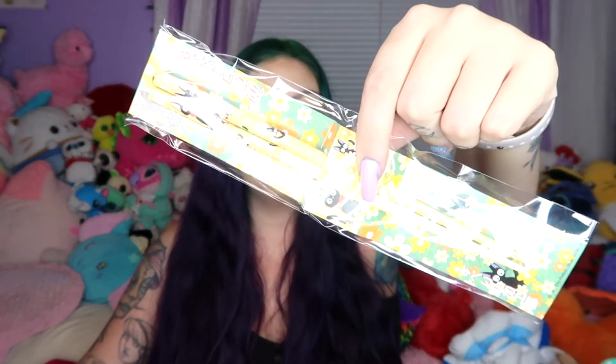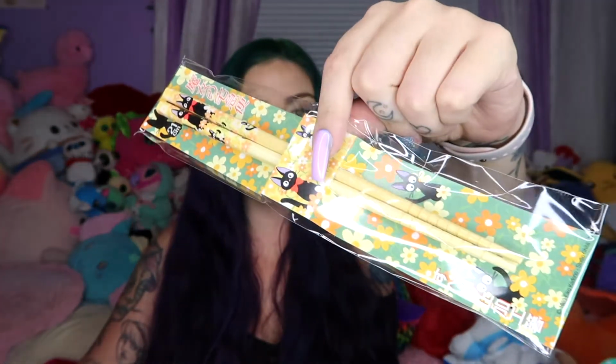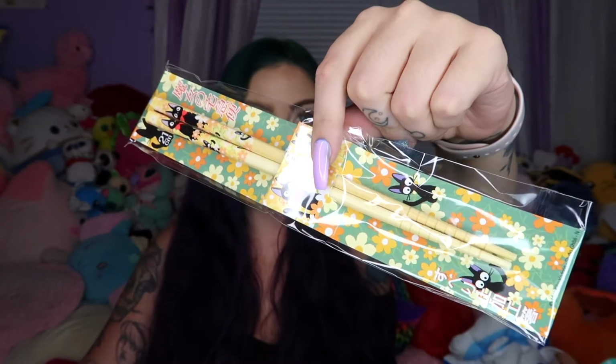Oh my goodness, look at these chopsticks. They're so cute. I love chopsticks. I should just get some sushi so I can use these, like now. That's a good idea. Next.